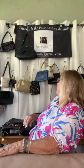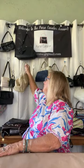So, I am Vicky, your purse curator, and today we are going to talk vintage. I love watching The Andy Griffith Show, still one of my favorite shows. I only watch it because I like seeing what the ladies' handbags are. They're just so stinking cute. Let me see if I like this one. Isn't this an Aunt Bee purse?